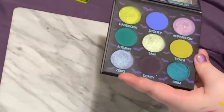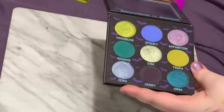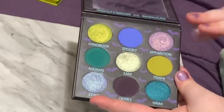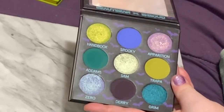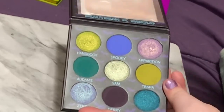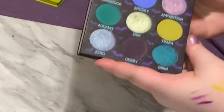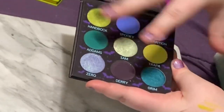It is so good, you guys. Honestly, I cannot explain how in love with this palette I am. I just love it so much. It is stunning. The shades are beautiful. The quality is beautiful. The formula is amazing. This could quite possibly be my favorite palette of 2020. It is so good. I love the color story. I can't get over how good the formula is, so I would highly recommend this. This is stunning. It's my favorite, and I can't wait to do more looks with this.